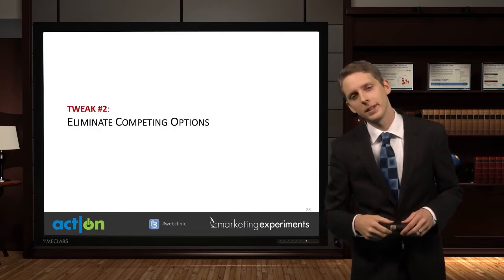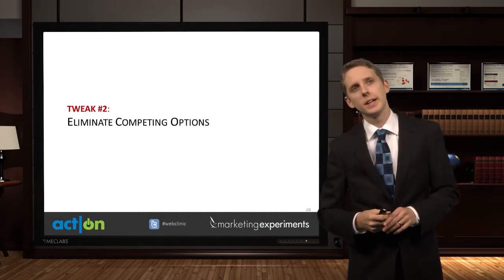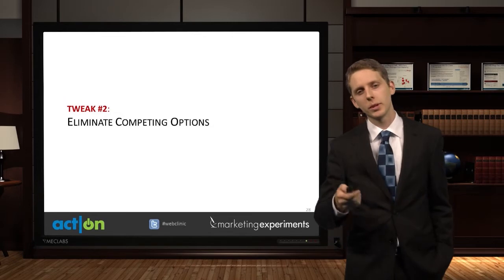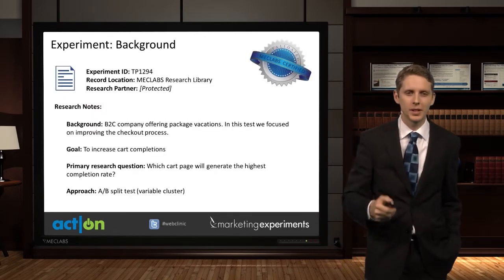Tweak number 2. We see this in shopping carts. We see this on landing pages all over. If you've been on the call, if you've been on web clinics before, I'm sure you've heard this principle. Tweak number 2, eliminating competing options. Let me show you a case study.